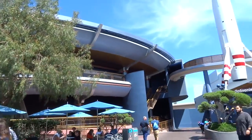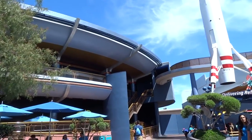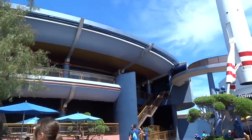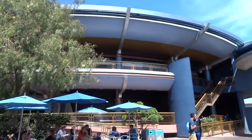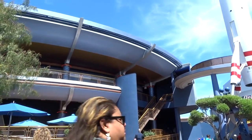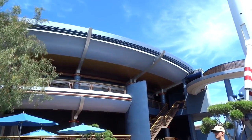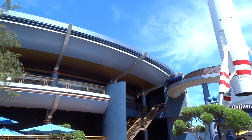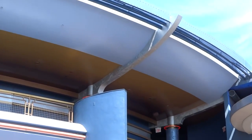So this building is currently called the Tomorrowland Expo Center, and it's been home to a number of things over the years. Originally it was the Carousel of Progress, and then it was America Sings for a while, and then Innoventions, and then in the fall it got turned into Star Wars Launch Bay, and on the top floor we had Superhero HQ, which opened with Launch Bay in November. As you can see up here, the Superhero HQ sign has been removed.